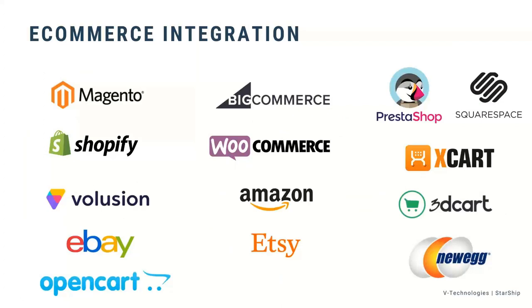As I mentioned, we have the e-commerce integrations available as well. So you'll see a bunch of different popular names here that you may be familiar with. If you're using any of these, they're available out of the box with the new StarShip Cloud platform. If there are either carriers that you're using or an e-commerce platform that you're using that you don't see here, feel free to contact myself or your customer account manager. We'd be happy to take your feedback. We are tracking those requests and always looking for ways to expand and improve the software.